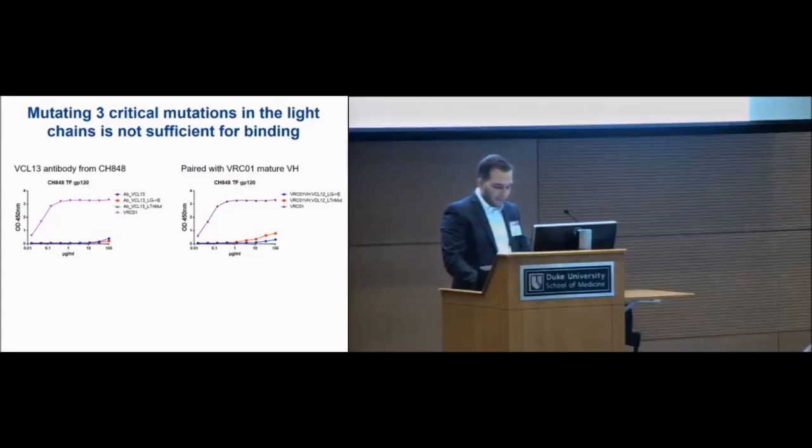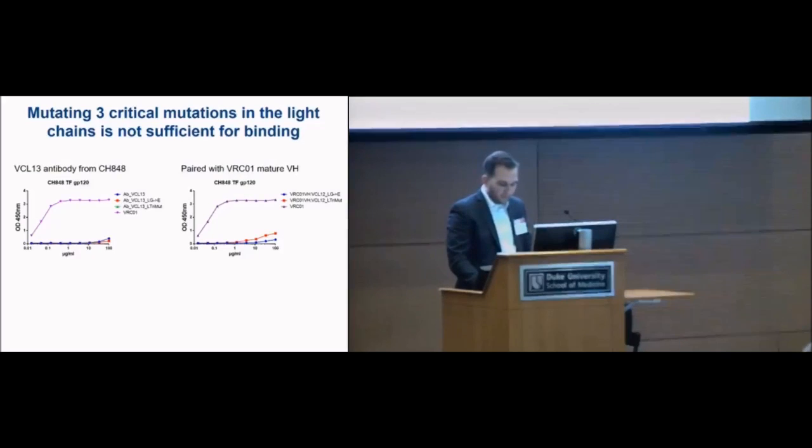So these data demonstrate that mutations other than the three we tested, just in the light chain, are required for VRCL1 activity, and it will be important to identify what all these specific mutations are that are required for VRCL1 binding and neutralization in order to target generation of these antibodies by an HIV vaccine.